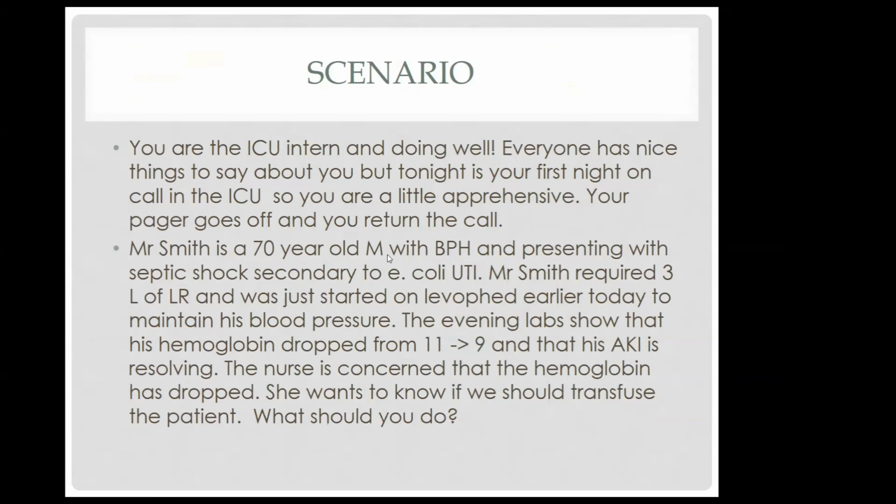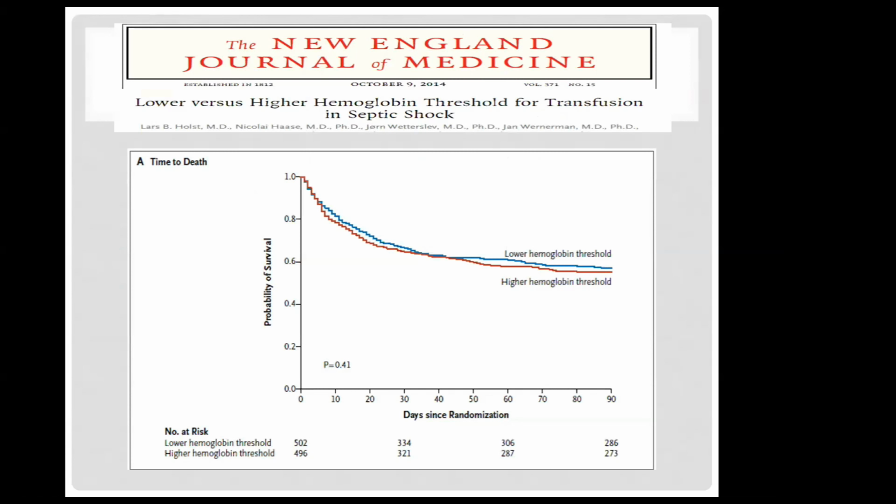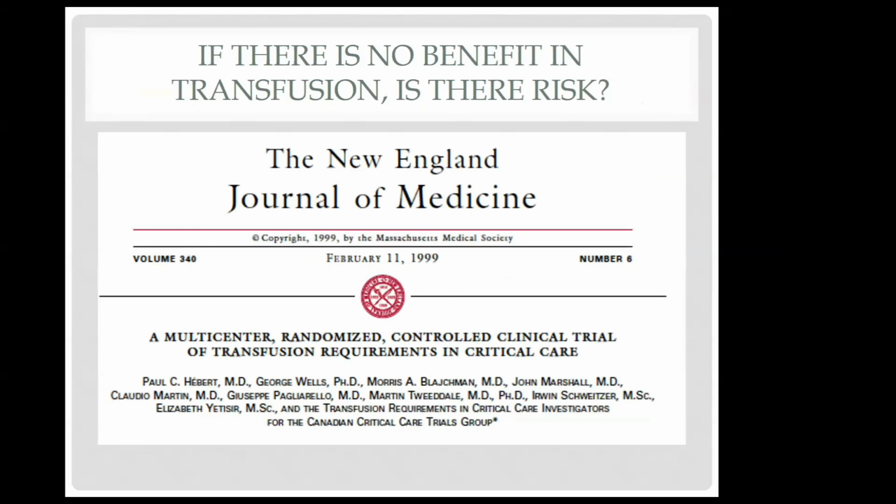So let's talk about what we should do in this situation. There was a landmark trial in 2014 called the TRISS trial, basically transfusions in septic shock. It looked at multi-center randomized ICU patients with sepsis. The 1,000 or so patients were very similar in their characteristics, and they were put into 2 groups: should we transfuse them if their hemoglobin gets less than 7, or should we transfuse them for a hemoglobin less than 9? What they found is that there was no significant difference between shooting for a higher hemoglobin threshold versus a lower one in someone who comes in with septic shock.